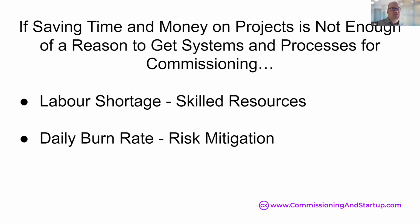So let's say your project is delayed 3 months, which is common, right? A lot of projects can easily end up 3 months late when you're not prepared for commissioning. 60 working days in 3 months at $100,000 per day, that's $6 million that's wasted because you thought spreadsheets could handle the challenges of commissioning.